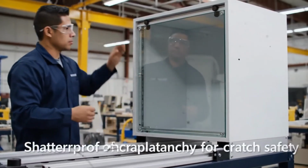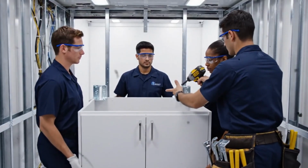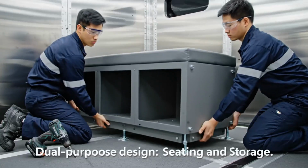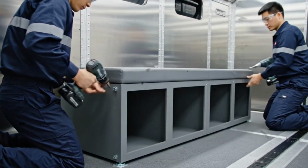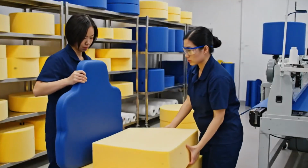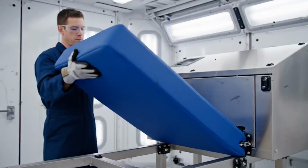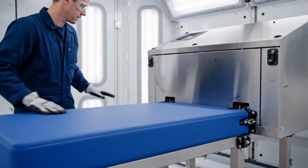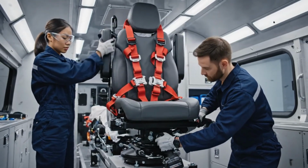Shatterproof transparency for crash safety. The empty box transforms into a workspace. Stitching the seamless barrier against infection. Comfort engineered for crash retention. A swivel seat designed for high-speed CPR.